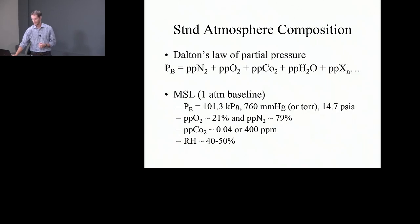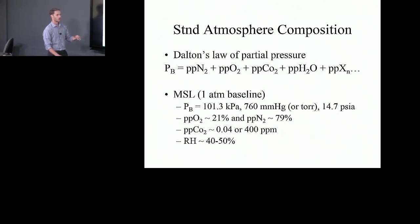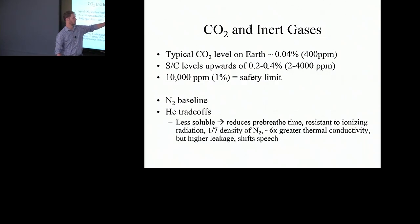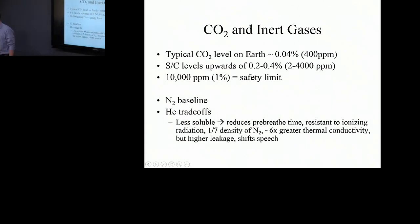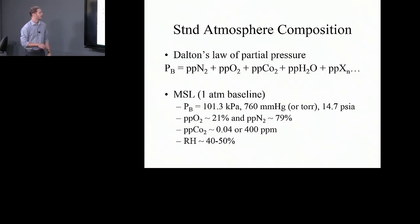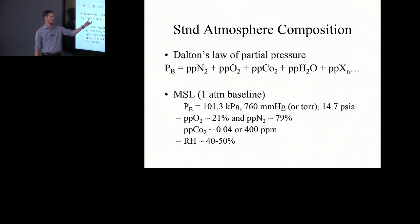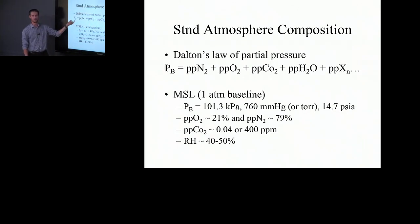Oh, so actually, I wanted to just say one other thing on this. At a very high level, what you oftentimes want to do is ignore all of this stuff, and just say the total barometric pressure is the partial pressure of nitrogen plus the partial pressure of oxygen. You may want to fix, say, the partial pressure of oxygen, and then depending upon your design, you may need to have some constraints on the barometric pressure.